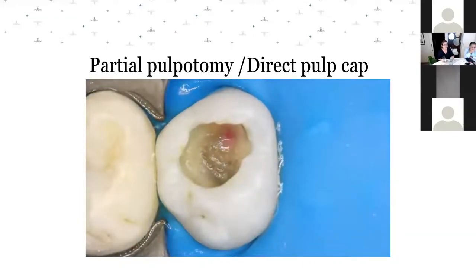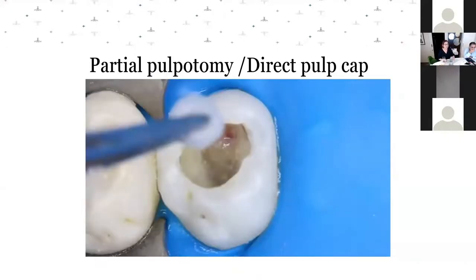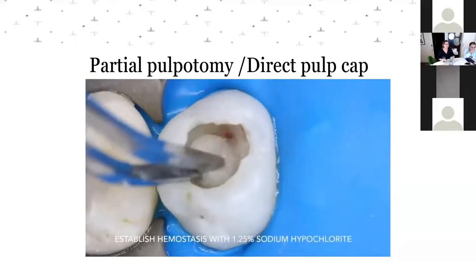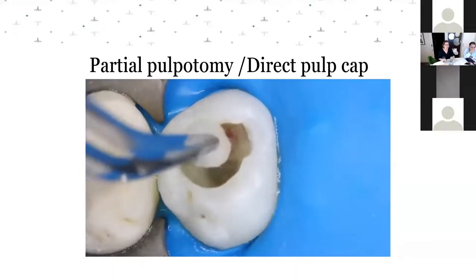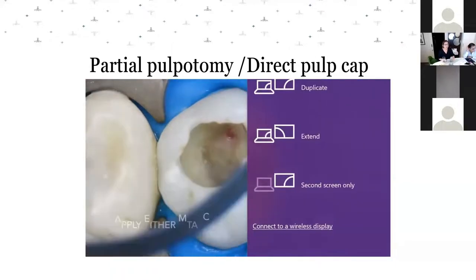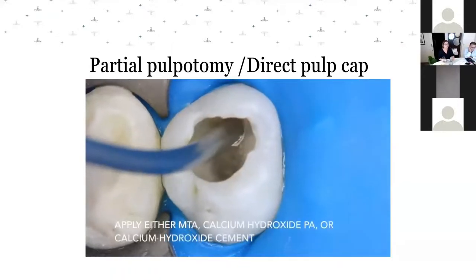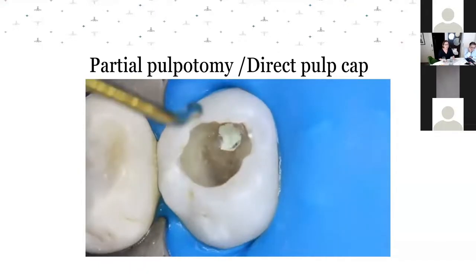So at this stage, we can see pulp exposure. He's quite right, we don't panic. With a dilute solution of sodium hypochlorite, on a piece of sterile cotton wool, we're going to try and achieve hemostasis. We're irrigating the cavity, and we've got an option of materials that we apply.